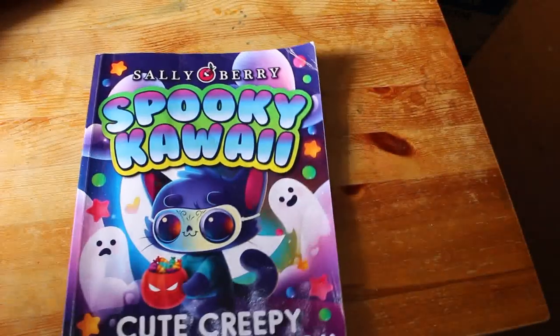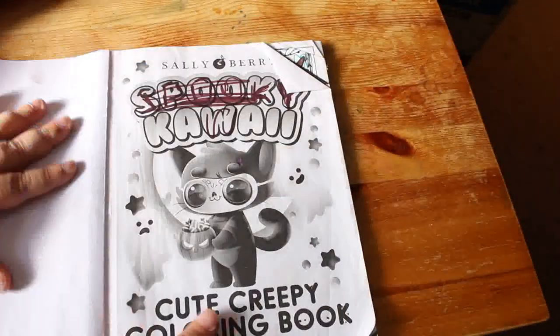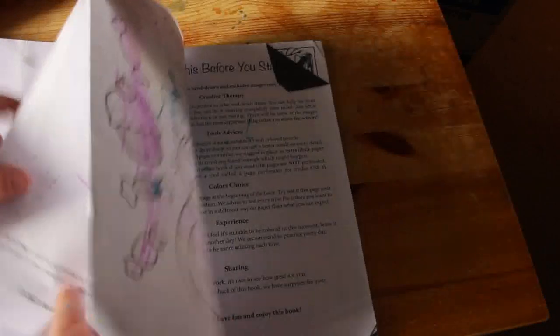That one. Right. Sally Berry Spooky Kawaii. I know, dinosaur one. I bought this one for me, but I wasn't keen on it. Yeah, so I gave it to you, didn't I? Yeah, I didn't like it. Have a copy of this. No, I don't. I don't like it.